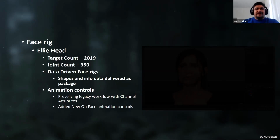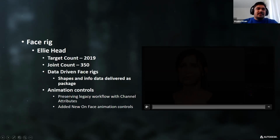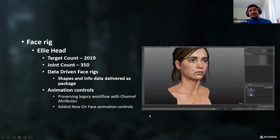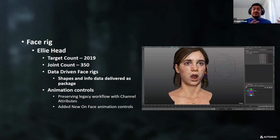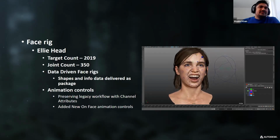So what we do is we try to compound our layers of deformation into one single stack of skin cluster. If you have blend shape, skin, and a workspace deformer, what we try to do is feed that data into SSD, and SSD will figure out the final compounded skin cluster that we can send into a game engine.